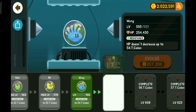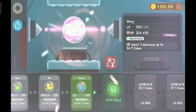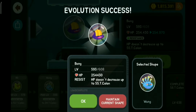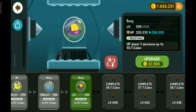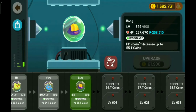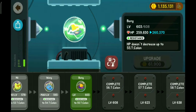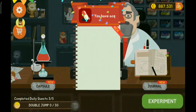In this episode we are going to be doing the 56 transverse colon. Let's upgrade our wang to the next one, which is bang. Awesome, let's just upgrade them and continue on. And there you go, bang is maxed, and let's go read about him.